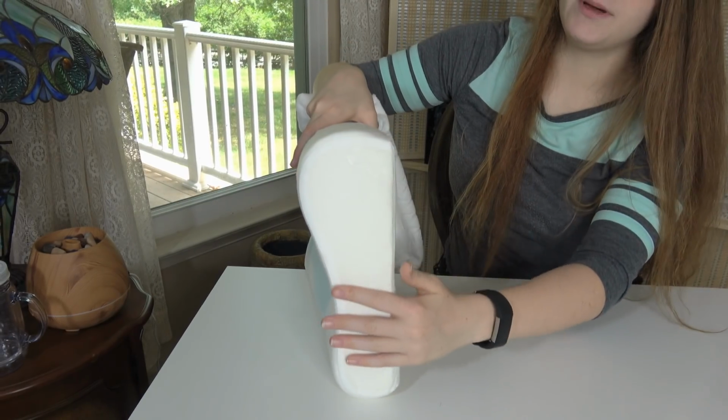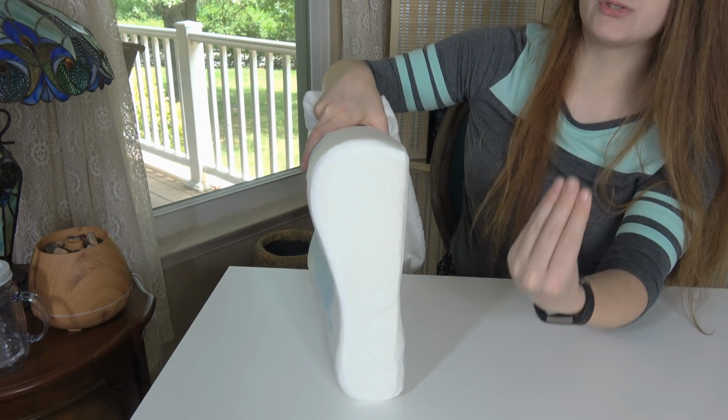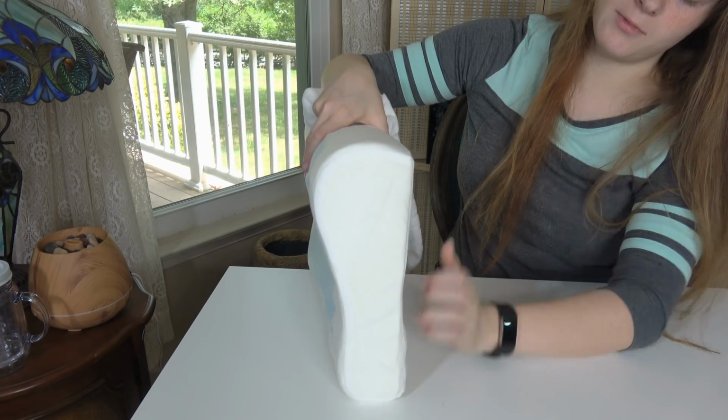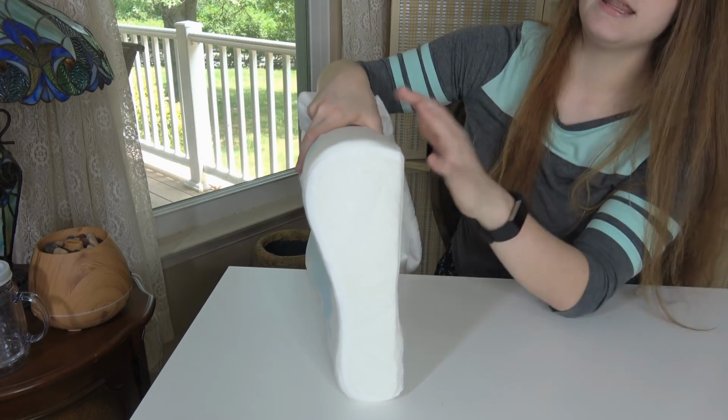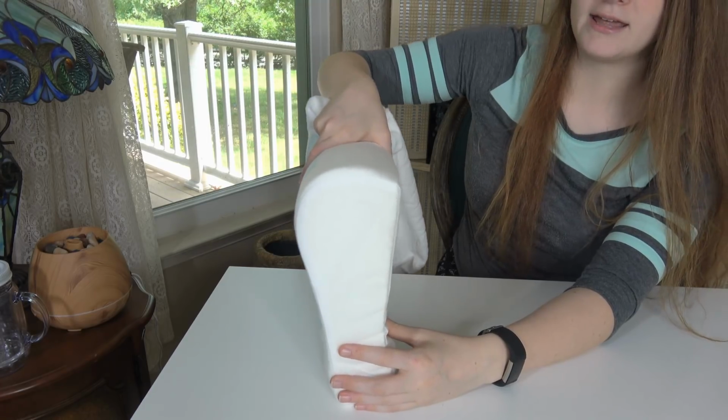So you can see how the pillow curves to your body and provides your back and neck with a straight, comfortable position while you sleep. It's bigger up here, smaller down there, and this is what's going to straighten out your posture and provide a nice, easy sleep.